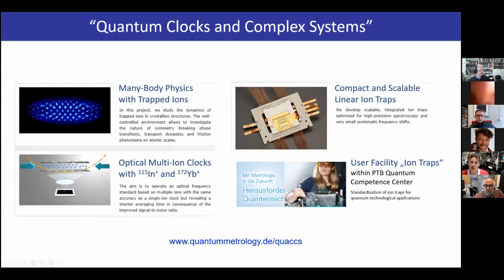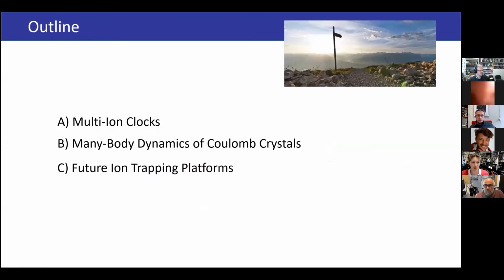So in this talk, I will give you a short overview of the 4 things. I will go a little bit deeper into the multi-ion clock business, into precision spectroscopy. The second part of my talk will give you an update on what's been going on in the many-body dynamics in Coulomb crystals. This is closely related because both fields of research profit from each other. If we have a good control and understanding of the many-body dynamics of Coulomb crystals, we can scale up our ion clocks one day even further to 2D and 3D systems.